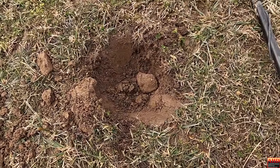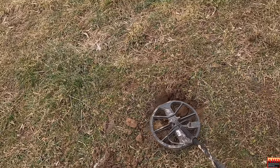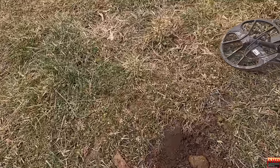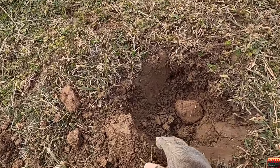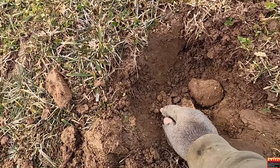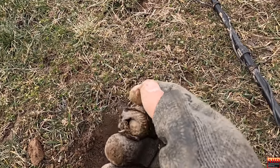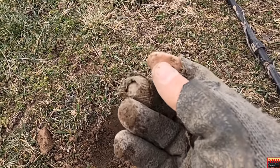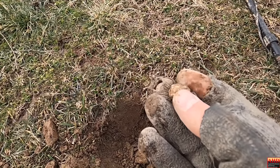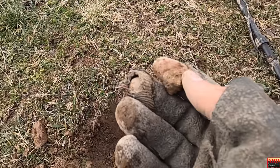All right, you guys, I popped the plug. I'll let you guys hear it. I think it's another lead round ball. And I'm not going to show you every lead round ball I pull out of here. But that's what I've been pulling out of here. Right there it is. That is another pioneer lead round ball. You see that? So I've got a number of these things. You'll see them at the end of the video.